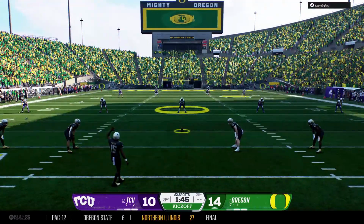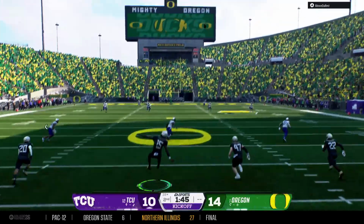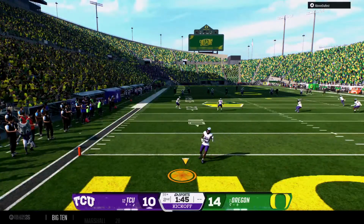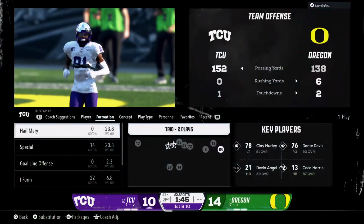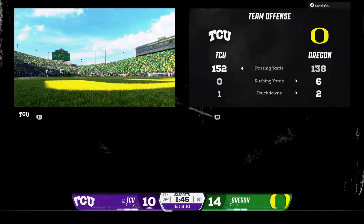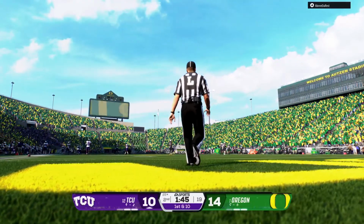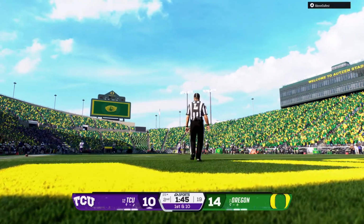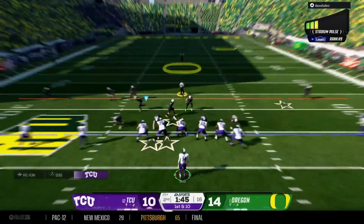Got momentum after scoring that touchdown. Now the kickoff team out there to kick it away. And it comes out to the 25. No return attempted there. So the first play of the drive here coming up. Less than 2 minutes left on the clock.